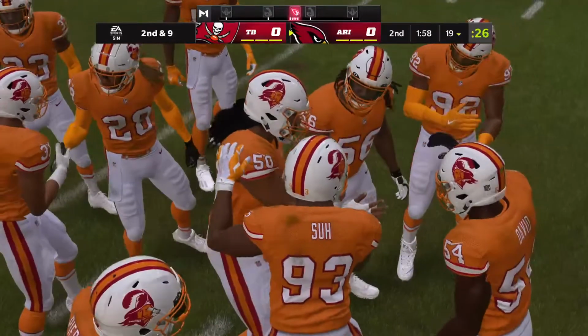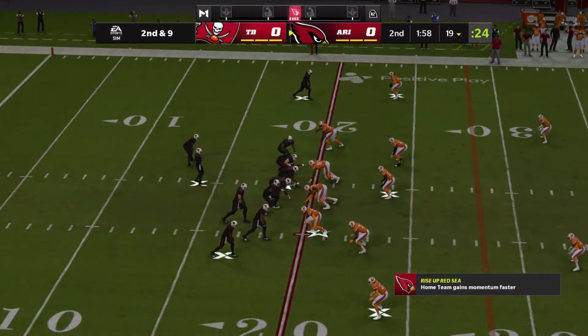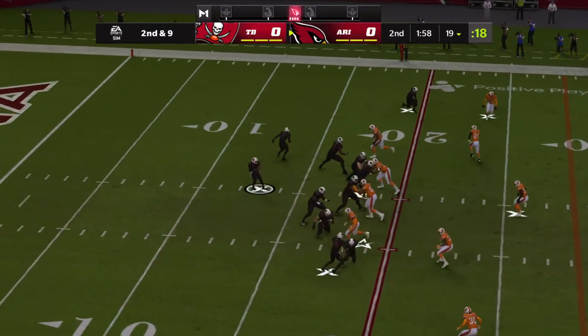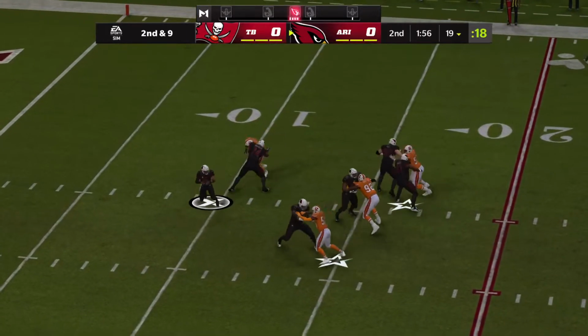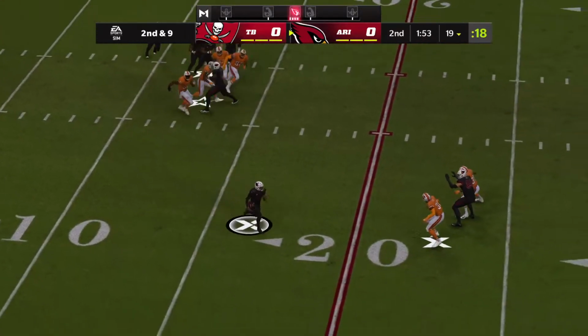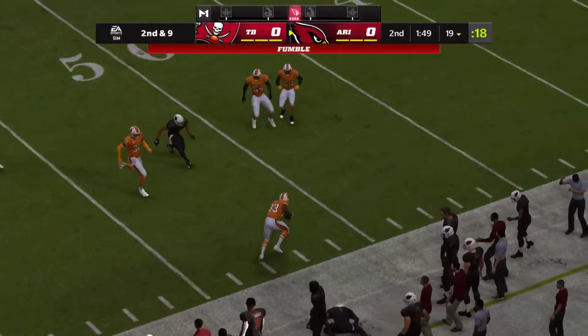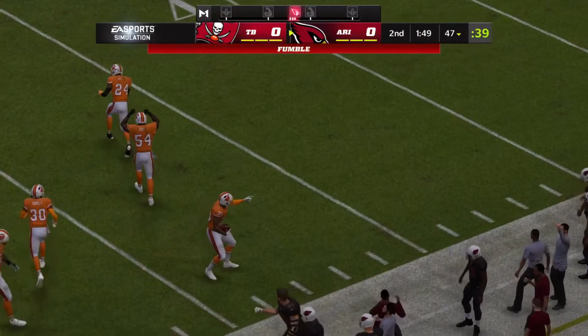I can hear my old college coach right now. He always used to tell us before every game, the team making the fewest mistakes will win. What they're hoping is that that last mistake is their only one of the game. Coaches, that's all they talk about, turnovers, right? Minimizing those and maximizing opportunities. Murray has the first. And now look at this. Big gain, but a fumble.